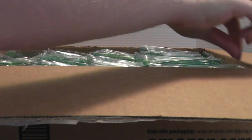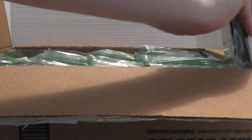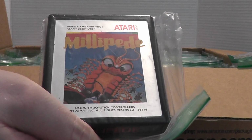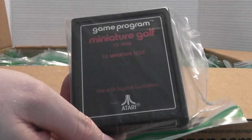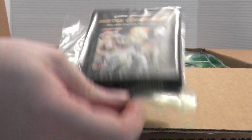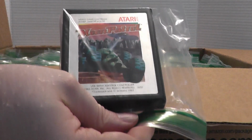Maze Craze, that's one I haven't reviewed yet. Midnight Magic, good solid pinball game. Millipede, which I actually like better than Centipede, even though Centipede is fun. And Miniature Golf. Then finally we have Missile Command, a true classic for box number 1. Oh, there's one more I forgot. Moon Patrol.